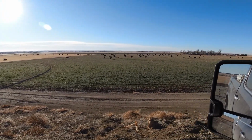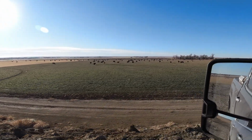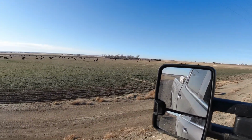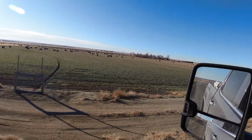In a little more interesting news than fun-filled tax stuff, we got cattle out on the wheat and alfalfa grazing for the winter now. Not our cattle. I do not want to be a hot wire cowboy. I have zero desire to deal with hot wire.